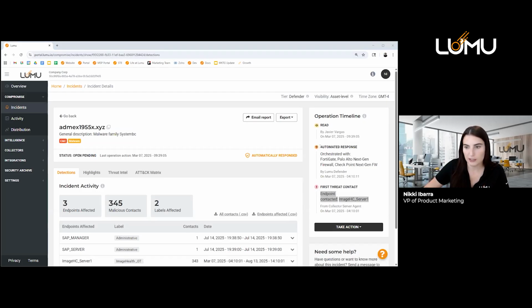Then what happened? The automated response took place, and it was orchestrated with these tools. And then the cybersecurity operator read it. So you see all the different steps that have been taken and the actions that have been taken. This incident is open. Again, this is a demo account, so it's just to really show you what you can expect to see here and what that looks like.